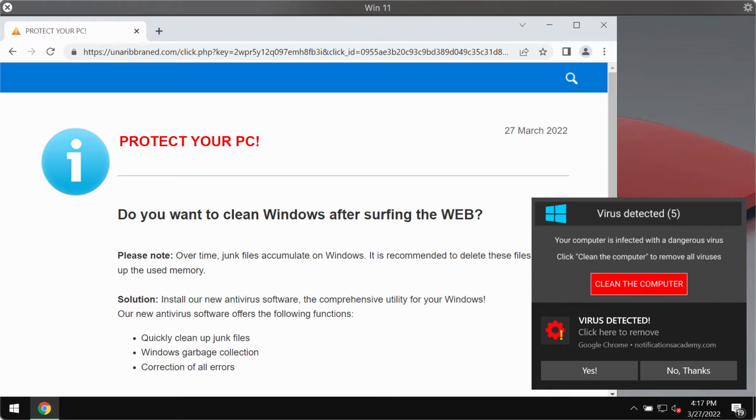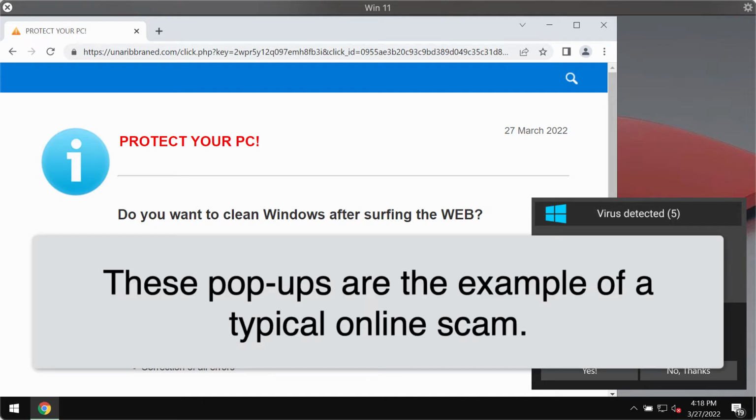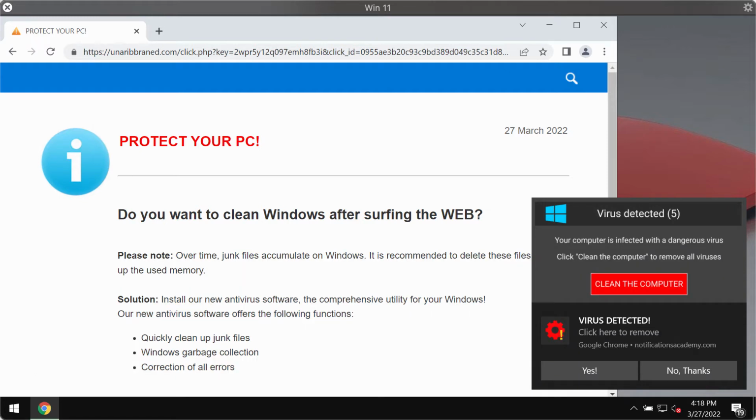The pop-up indicates that your computer is not clean after surfing the web and that you need to protect your PC. Some versions of these pop-ups, by the way, may also display some other scary and misleading statements that try to encourage people into downloading some potentially unwanted software. This could be some fake system optimization tool or some unwanted browser extension that may be promoted through these pop-ups.